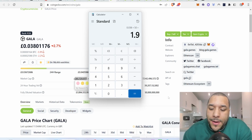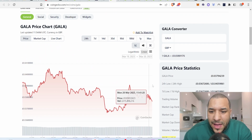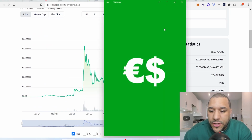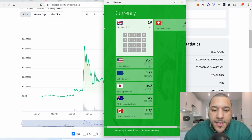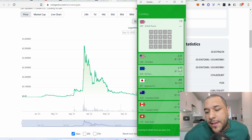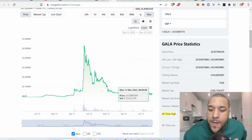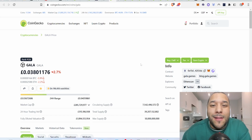So before, Gala went as high as 61 pence, which is about 75 cents, something like that. So a £1.90 price, what would that be in dollars? Let me just grab it on my little thingy, £1.90 is a $2.31 price. I think it's doable. Euros, 2 euros 17, yen, 305 yen. I think that's the price we're going to see for Gala in the future, because more and more adoption is going to happen. There's going to be bigger things happening for Gala with the mobile gaming and everything else. So yeah, that's my second one.